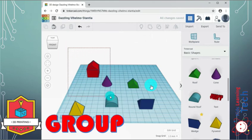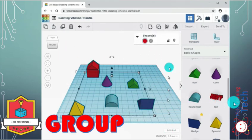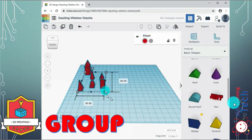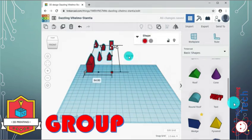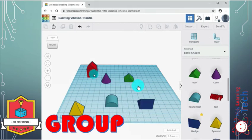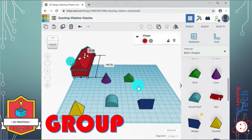But watch how I'm grouping them. I clicked in space, and then I dragged that red dotted line box, and now I group them. Now check it out. Click, and then as we change the shape, they all get crazy funky. Let's have you guys do the same thing. Let's watch that again.